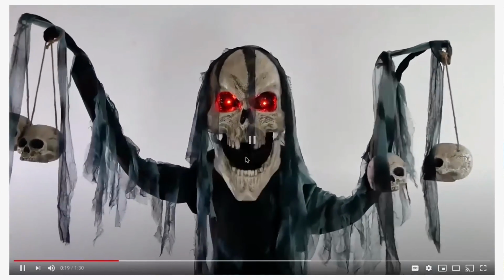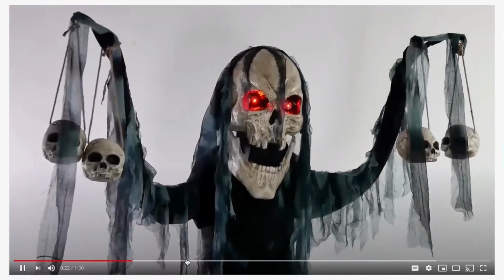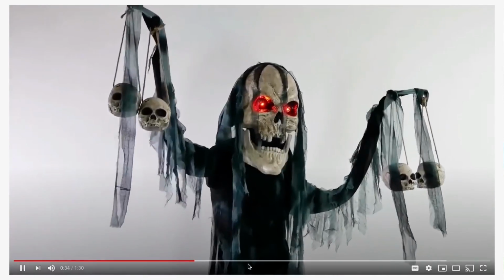The face on him, I like the face. I like skeletons. I'm not quite sure if he's supposed to be like a tree with the thing. The skulls that he's holding are nice. Ultimately, I don't know. There's just not enough to him. That's just my opinion, though. I know a lot of people really like Catacomb Creature.